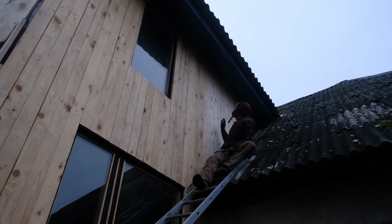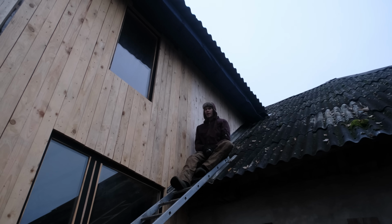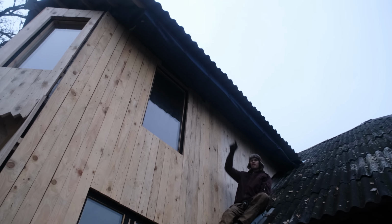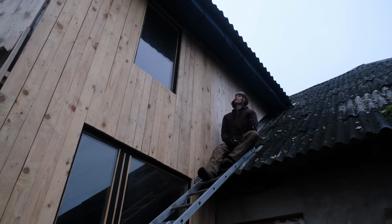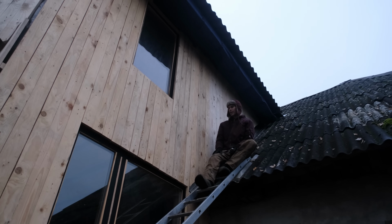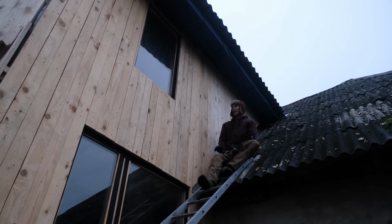So as you can see, we are done. Looks absolutely gorgeous, and it's closer to getting done. I think the only part that we have left is the very top and the top of the front, and we are fully finished with the siding, more or less. Of course, there's a lot more needed to seal the siding, but I'm not sure if we're going to make everything this year.